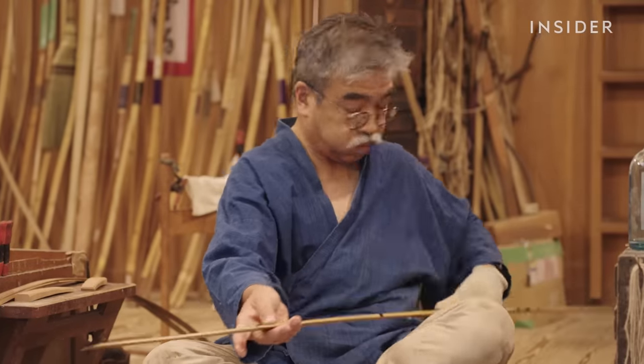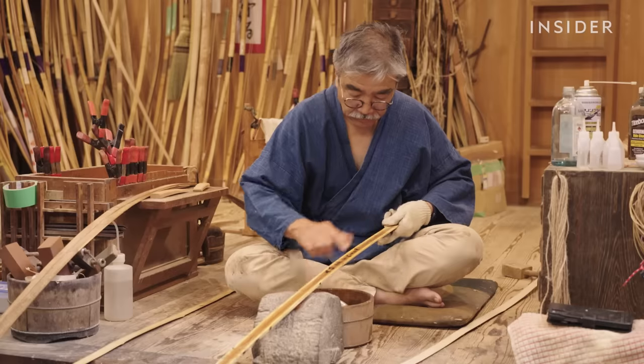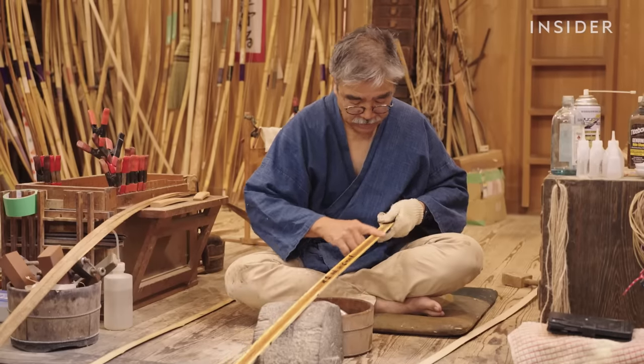For some bows, he uses a natural glue called nibe, which is harder to work with, making the final product more expensive than the bows that use synthetic glue.